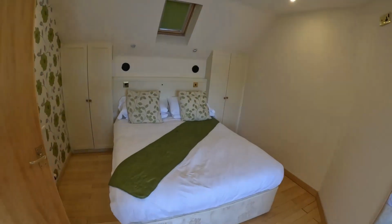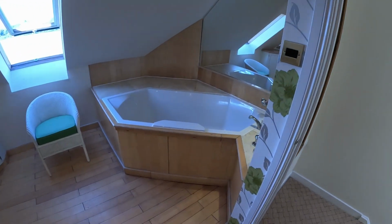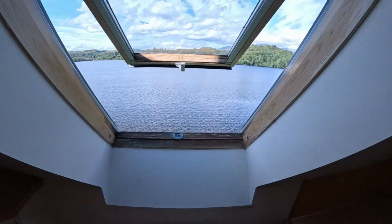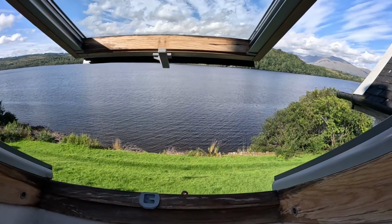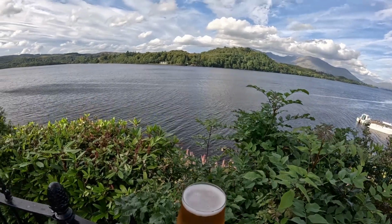So this is the upstairs. Got yourself a double bed. You've got a sunken bath, toilet, and again that view at the front. These are really, really nice. So I've got a bit of accommodation for everybody depending what it is you need, but I think we're going to now go to the bar and get myself a pint.